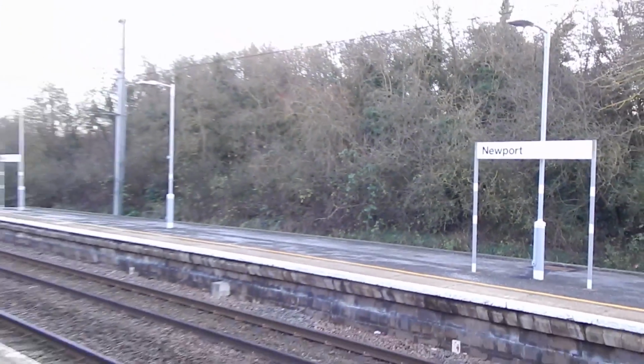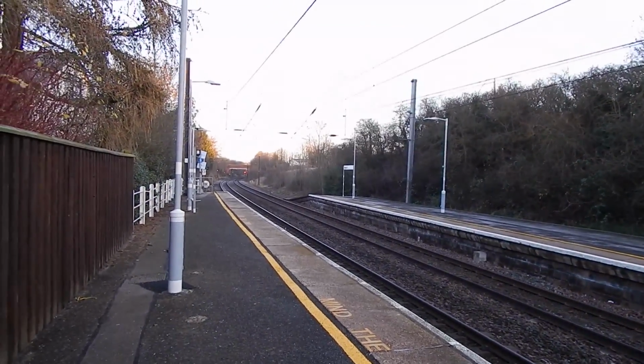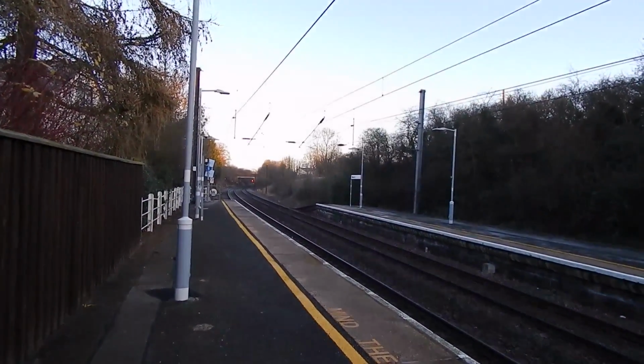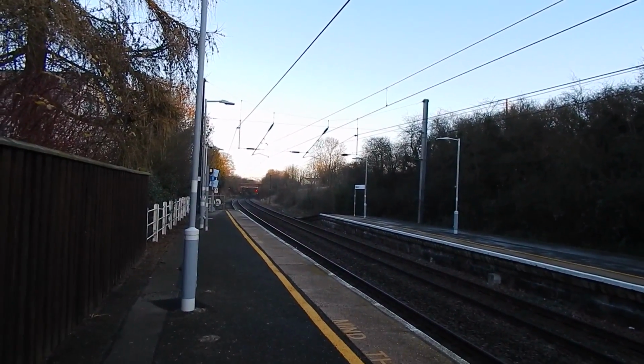It's Friday the 15th of January 2016 and I'm at Newport in Essex to do a section of Harcamlow Way. Yes, I'm doing the path out of sequence again.